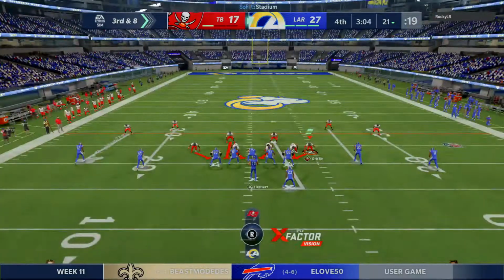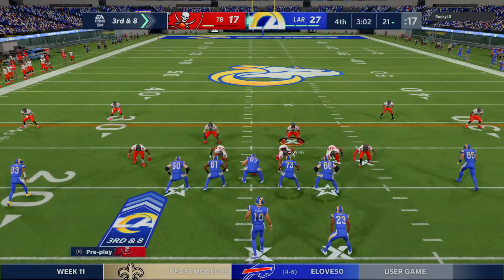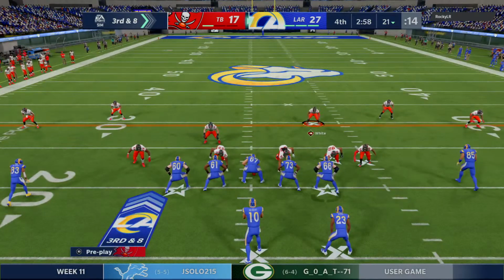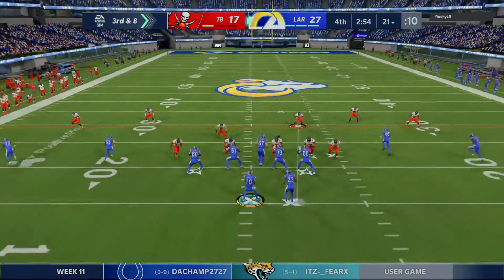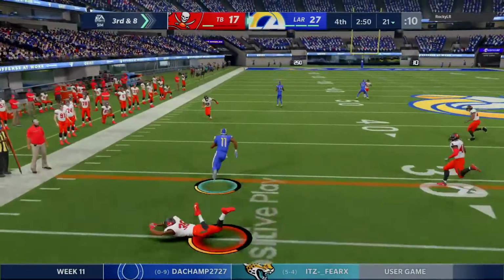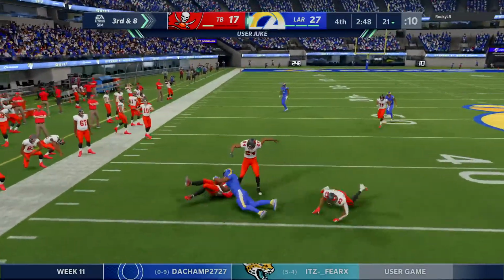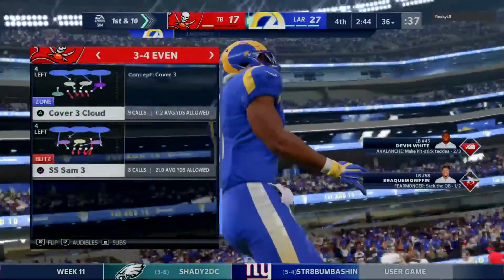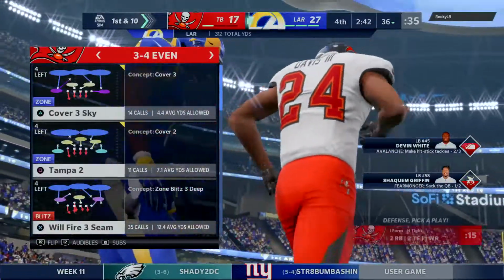The Rams on 3rd down. They've hit 2 for 4 thus far. This is 3rd and 8. A shotgun snap for Herbert. Green with a catch left side. And they're able to get this one across the 35. It's a gain of 15, and the Rams have a 1st down.